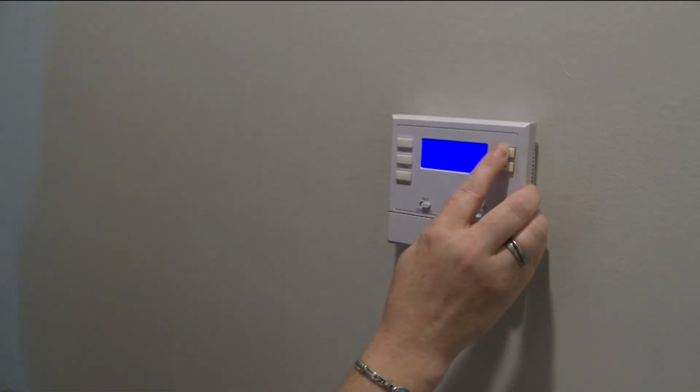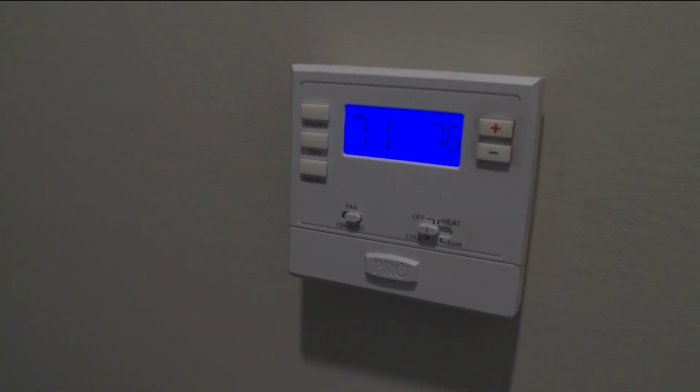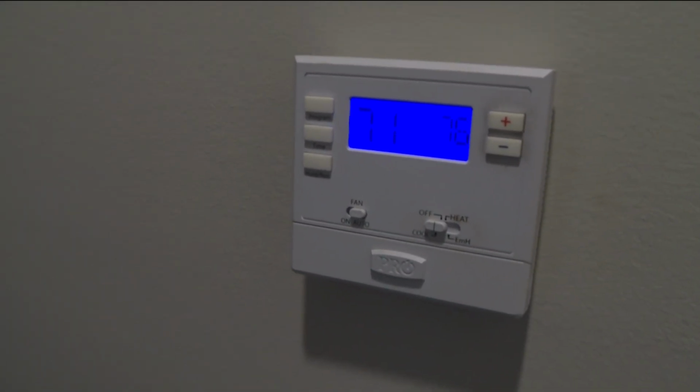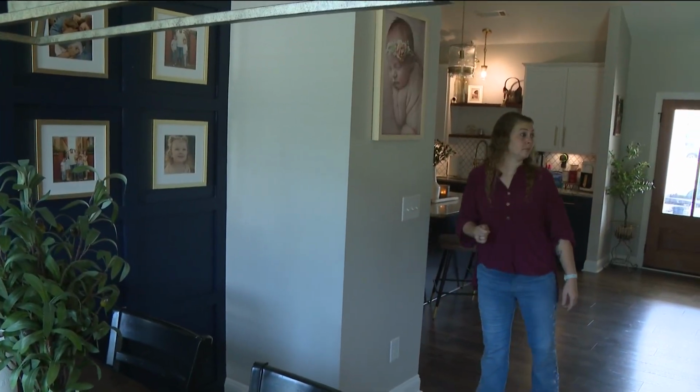They recommend that you start by blocking out that direct sunlight. Use your blinds, curtains, or your shades. Make sure if you are cooking, using your oven, your dryer, your dishwasher, do that early in the morning so that you maximize your efficiency.